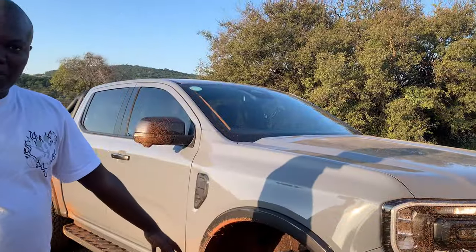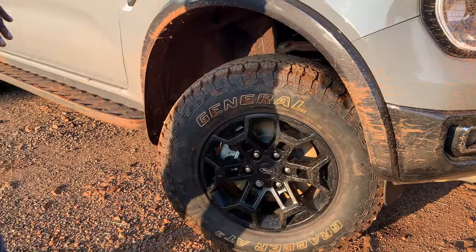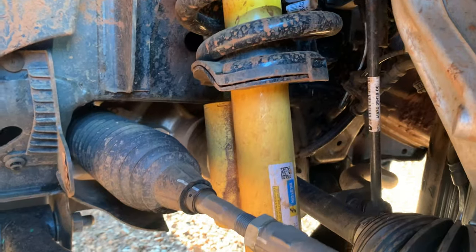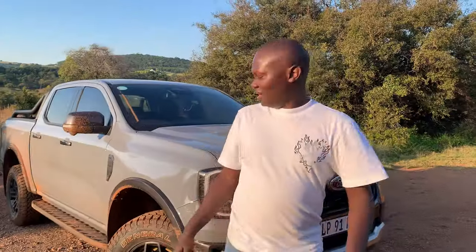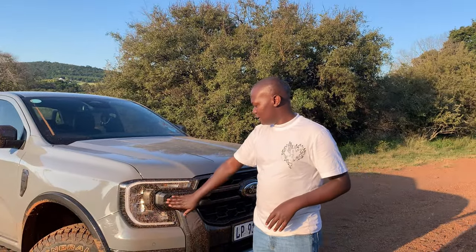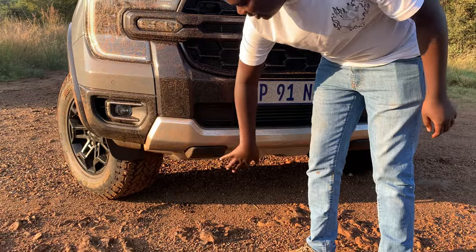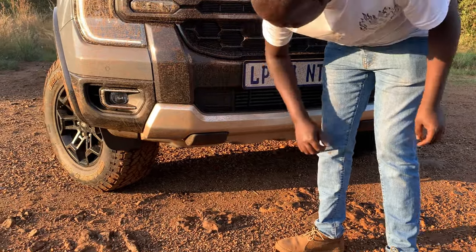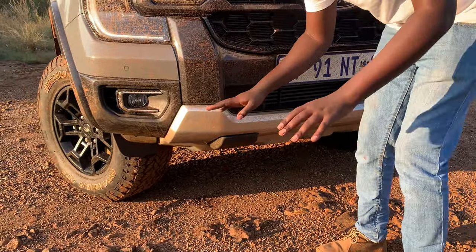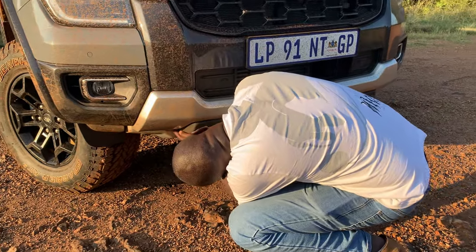So this car is fitted with the General Grabber tires, which make it so easy to off-road. You also get the beefed-up suspension, which is at the rear as well. At the front, you still have the normal Ranger stuff, but you also get these new spotlights. Behind these covers, there are what they call pullover bars or pull bars. You can just open this thing here.